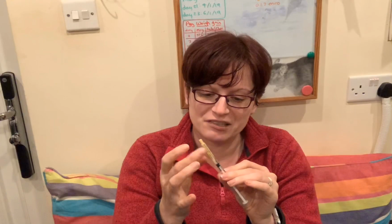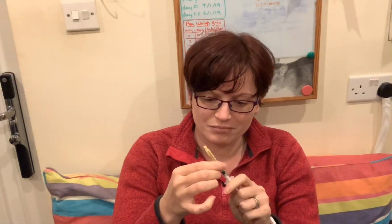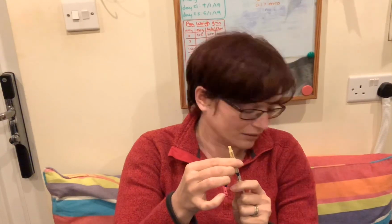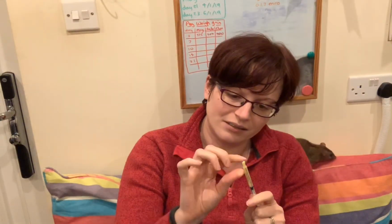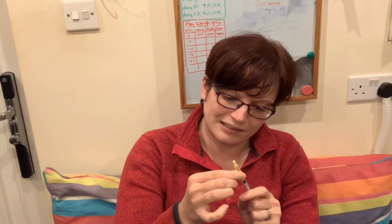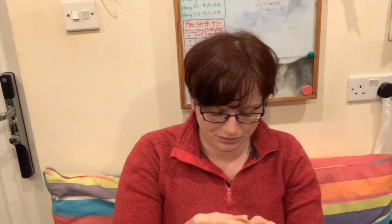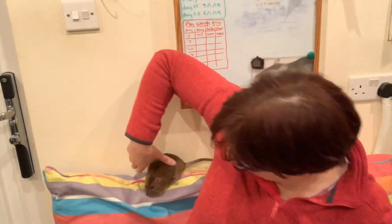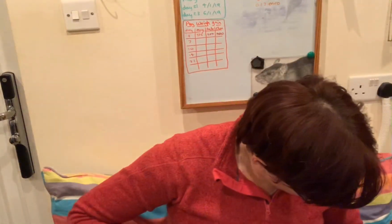So what am I going to do? So remember the syringe from earlier. I'm just going to make sure that I've got as little air in this as possible, because I don't really want to squirt air into Monster if I can help it. So I'm just kind of working the bubbles out a little bit. Right, so we're good to go. So the first thing that I do is I'm going to wrap Monster up in the towel of death.